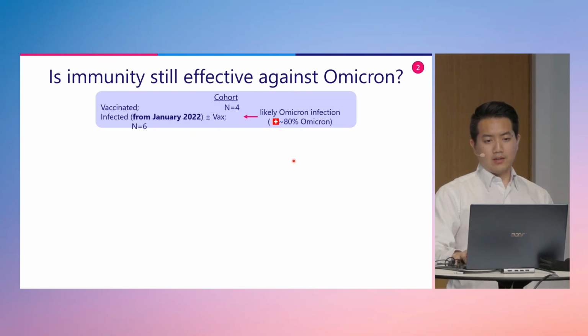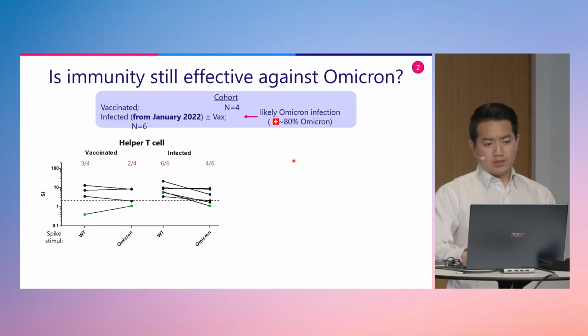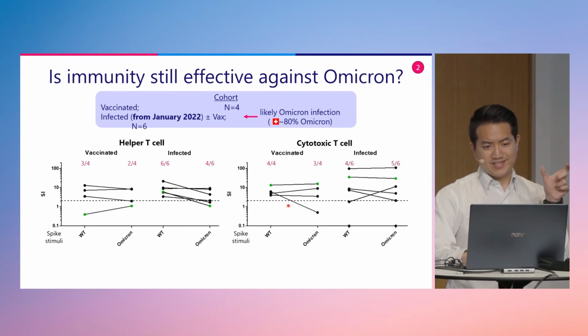So, in practice, is immunity still effective against Omicron? What did we see? So at the helper T cell level, here are people who were vaccinated and those infected. So these are people only infected from January onwards, and at that time point was about 80% Omicron in Switzerland. And I would overall say that the ability to recognize wild type and Omicron remains the same. Maybe there's slightly reduction in the helper T cells, but remember this is now targeting specifically the RBD. Whereas for the cytotoxic T cell, I would say that there's still a preservation of the response.